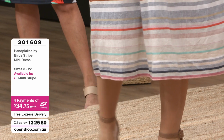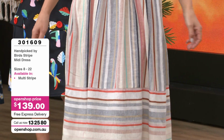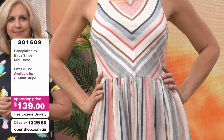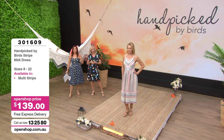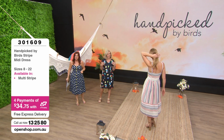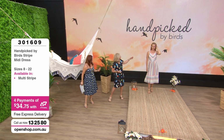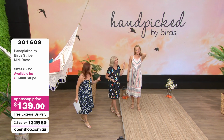Absolutely. Again, gorgeous. You could wear that to a wedding if you wanted to, a daytime wedding, beach wedding. Look, you absolutely could. Beach wedding, Christmas Day. It's one of those holiday dresses, right? It's a holiday dress when you're going out to dinner, but you still want to be in your resort style holiday wear. Yep. And that linen fabric lends itself to the holidays. It really does lend itself to our Australian conditions at 4 payments of $34.75, ladies. It's going to be delivered express, free delivery.